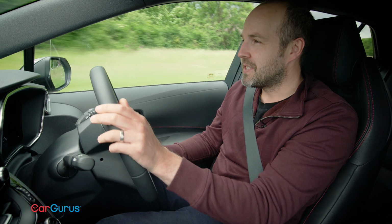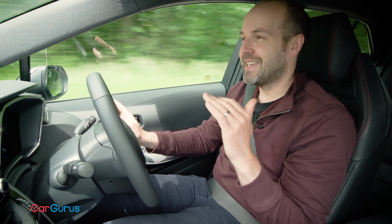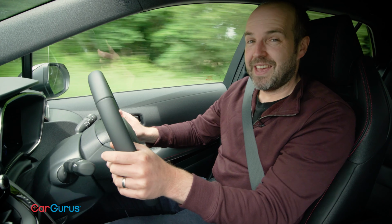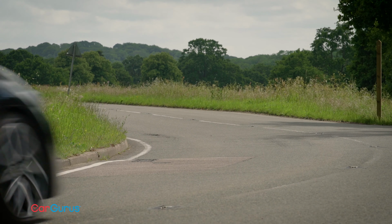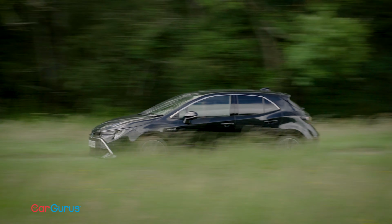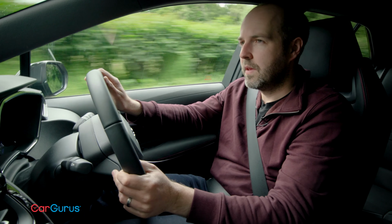The downside, as we're so used to saying with modern cars, is that rear visibility isn't great, and the over-the-shoulder view in particular is bad. Thankfully, all Corollas come with a reversing camera as standard equipment. Other standard features include heated seats, LED headlights and a DAB radio.